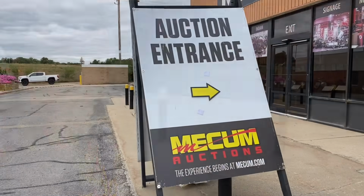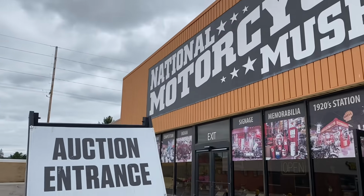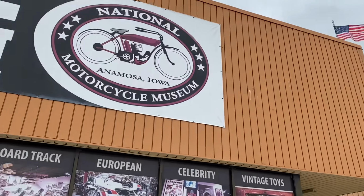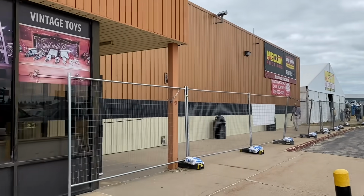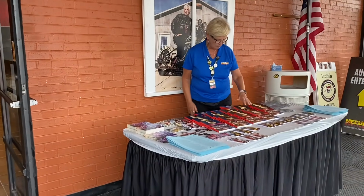Let's go. Pretty unique situation here is we don't typically see Mecum do stuff on site, but everything was here at the National Motorcycle Museum. There was room for the tent, so Mrs. Jill Parham contacted Mecum and said, why don't we just do the auction right here? Sounds like a good idea. See all the great Mecum employees here. We want to give a big shout out to them. Thank you for the hard work, ladies. We appreciate it. Always love seeing you at all the auctions.